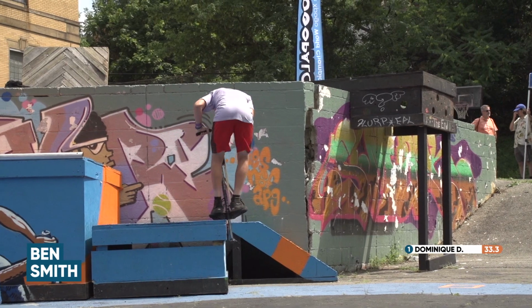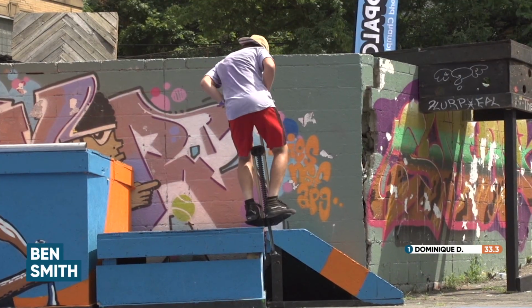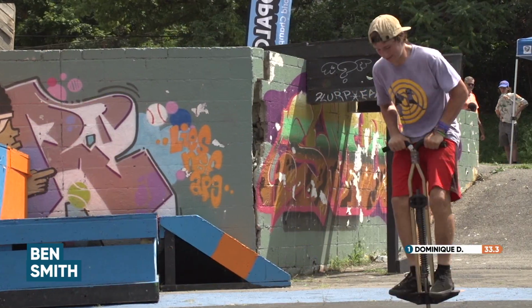Next up, Ben Smith, a.k.a. Pigeon Ben. Peg stall into a 1-foot peg stall. And then a peg stall up on that higher box, working that stall game, trying to switch that up. Candy bar olbs out, not quite. 1-foot peg grab and a judo does look good.